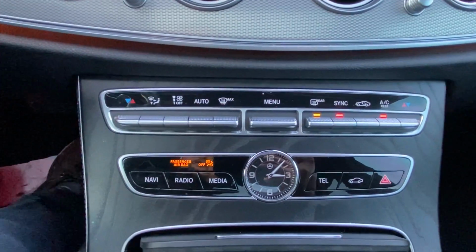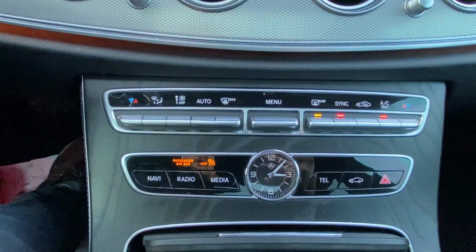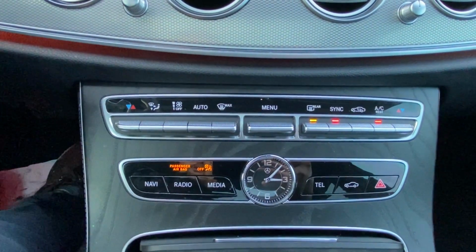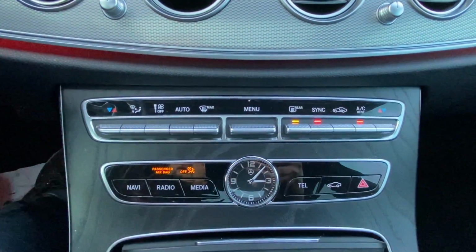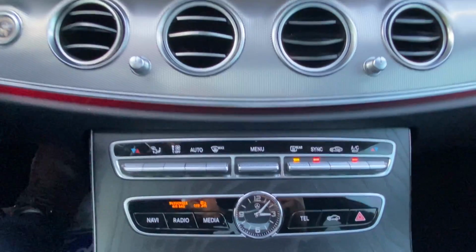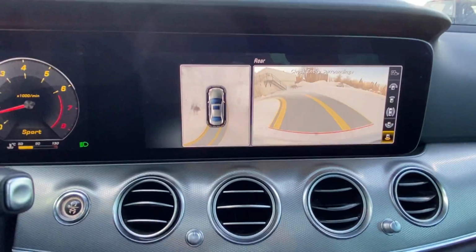But moving back to the infotainment, we have built-in navigation from Mercedes. We also have Apple CarPlay and Android Auto in this one. Bluetooth, we have Sirius XM. Anything you really can imagine, this car has it. Rear view camera looks fantastic.